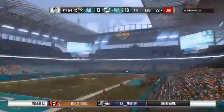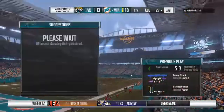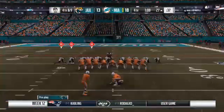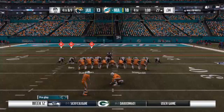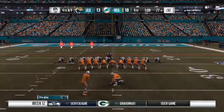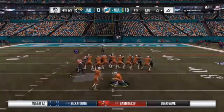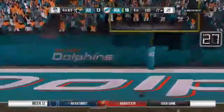Besides that, they're going to take it all the way down and just take the delay, so that'll back him up. So on 4th down, out trots the kicker in a big spot here. From the right hash, this from 44 yards out. Oh, and he missed it.